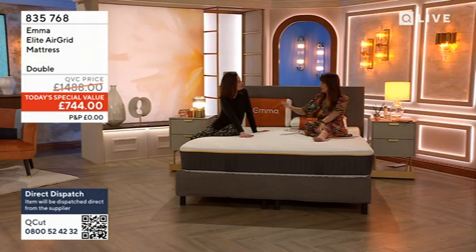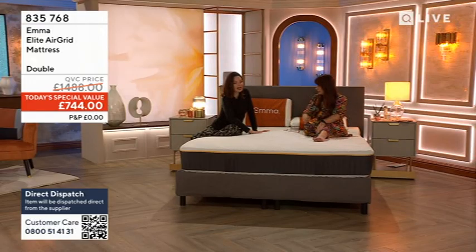They do recommend that if you can wait, then it's a good idea just to allow it to unfold, for it to reach its optimum expansion, shall we say, 72 hours, but you can sleep on it straight away. You don't have to stay off it for 72 hours. Yeah. So it can be put to use straight away.